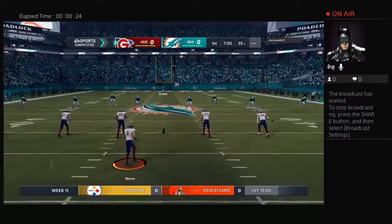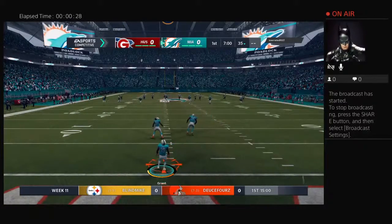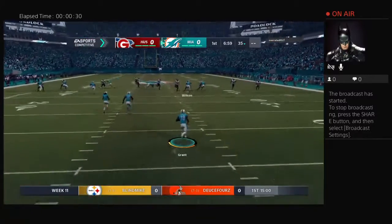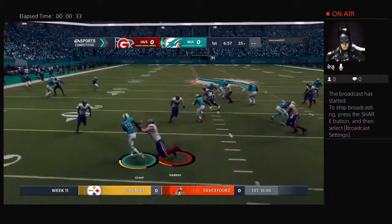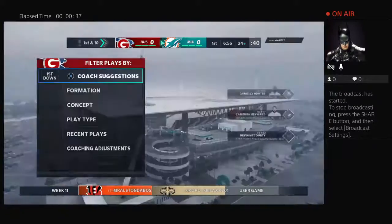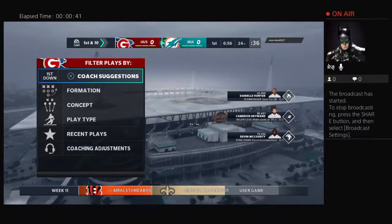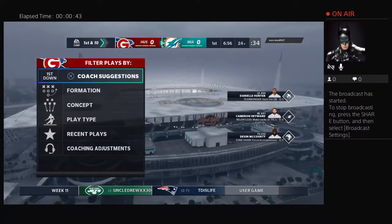The NFL season has hit high gear, and off we go in Week 11 on EA Sports. Jakeem Grant now to return. And he'll be tackled just shy of the 25. Jakeem Grant on the return. The Dolphins take over 1st and 10 at their own 24-yard line.